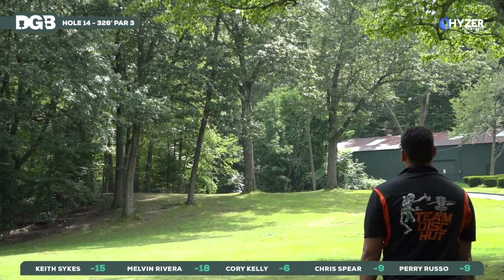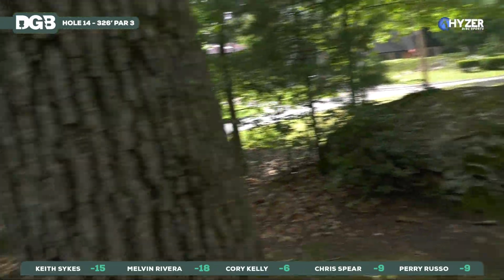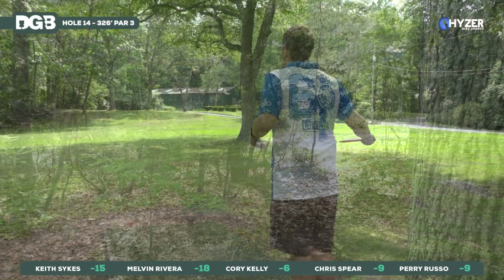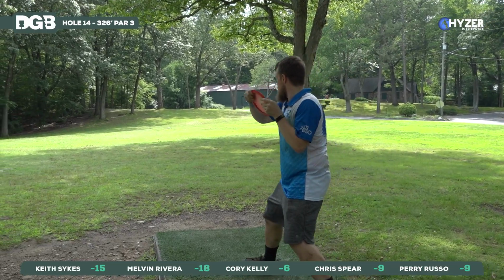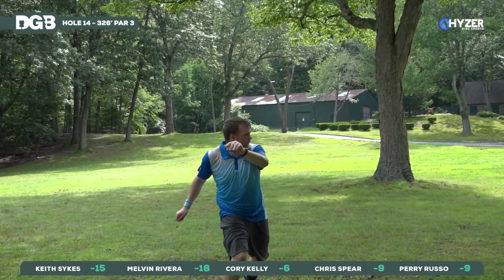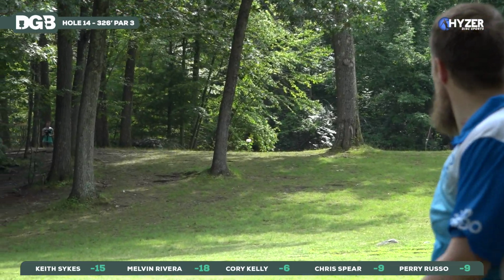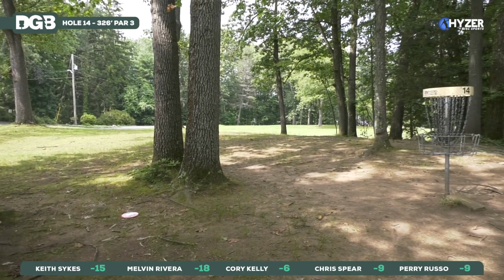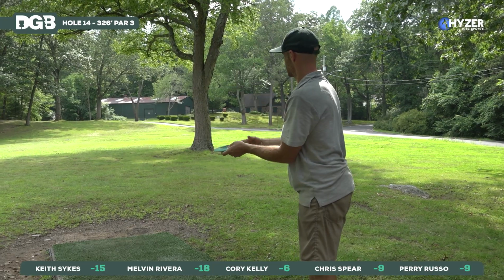Melvin going to a Z Athena here. This is a stable fairway driver. Needs to skip by that rock. It catches a kind of a bad roll at the end there. A little strange, but he should have an easy comebacker. Just ripping on that Wraith. Yeah, gets stable right at the right time. Yep, skip over. Boom. Play for the skip. Yeah, that's beautiful. Perfect. That's what you want. Thought it was kind of tugged out of his hand, but it ended up real nice.